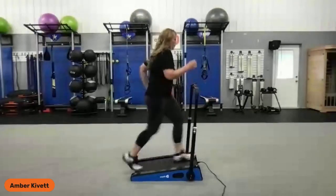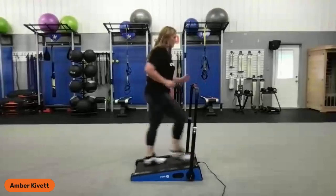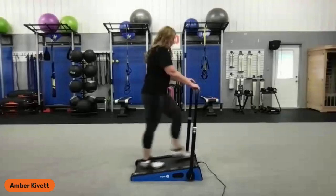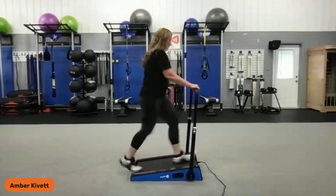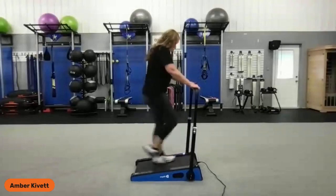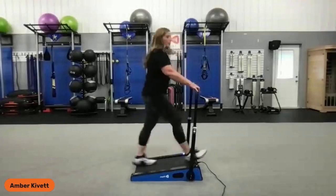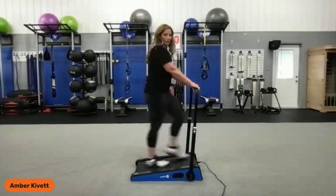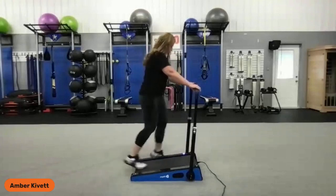Okay, for me to keep up on an incline of this pace without feeling the back, that is a lot of work. So do act in the era of caution if you're going to go at a higher speed, because you don't have any room on the belt to adjust your stride.